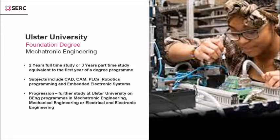During that 2 years, you may enter the qualification thinking, I prefer mechanical, and then decide as the course progresses, I really prefer electronics or electrical engineering. This course is going to let you follow that pathway, whereas if you enroll on a bachelor's course at this stage and then find it isn't really what I want, it may narrow your future progression. So what we're saying is it allows you to progress to the mechatronics course at Ulster University, or the mechanical course, or the electrical and electronics.